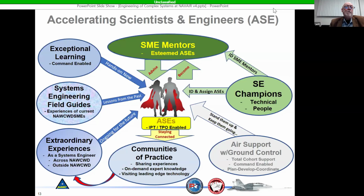And along the left side, it's really these three bubbles of what do you do about the now, the hands-on, right now. What about the past? Because what we found, and I'll share this wisdom gap idea with you in a moment, is we are losing the capable, experienced engineers faster than we can replace them. We've got to do something about that. And then finally, how do we continue to take those extraordinary experiences and keep them going forward as a system engineer within NOC-WD, outside of NOC-WD, and now across the entire NAVAIR super system.